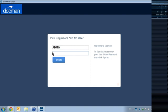Now I'm going to come back to this login screen in just a second because it's the biggest feature of 75,000 is single sign-on. But there's a few more things I just want to show you before I go into single sign-on. So I'm just going to log in as the admin account again.